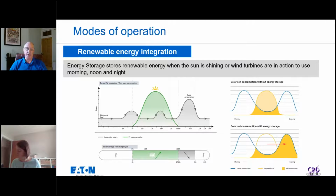That gets exported to the grid, and typically we get paid a very low rate for that export energy. We come home from work, kids come home from school, we start cooking dinner, using energy, and now we're having to import that from the grid at a much higher cost than we achieved for our export.